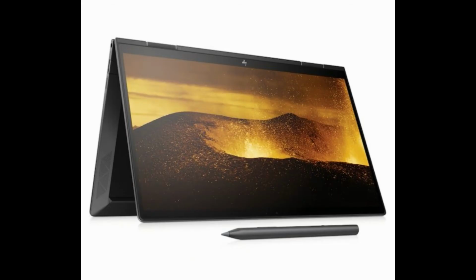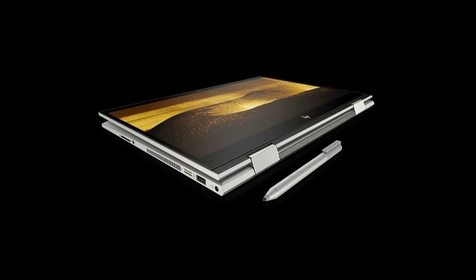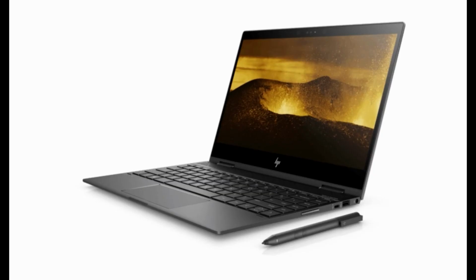But the most exciting feature is inside. The new Envy x360 is powered by AMD's Ryzen 4000 series. The Ryzen 5 4500U in my model did an outstanding job with a fairly heavy load of multitasking. And AMD's integrated Radeon graphics delivered good gaming performance comparable to what you'd expect from a lower-powered discrete GPU.